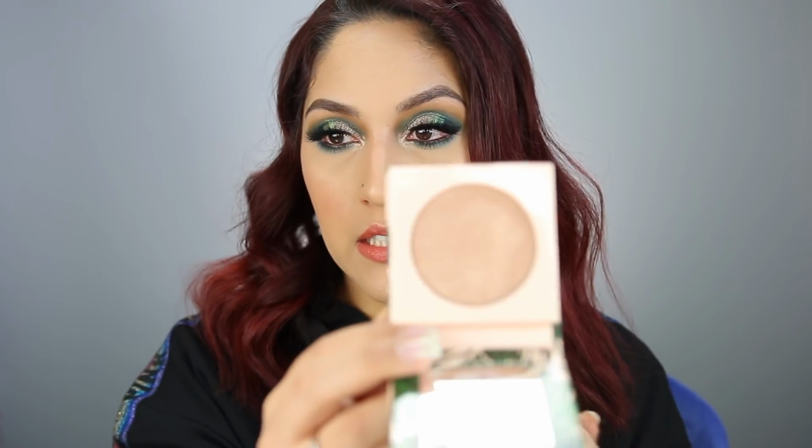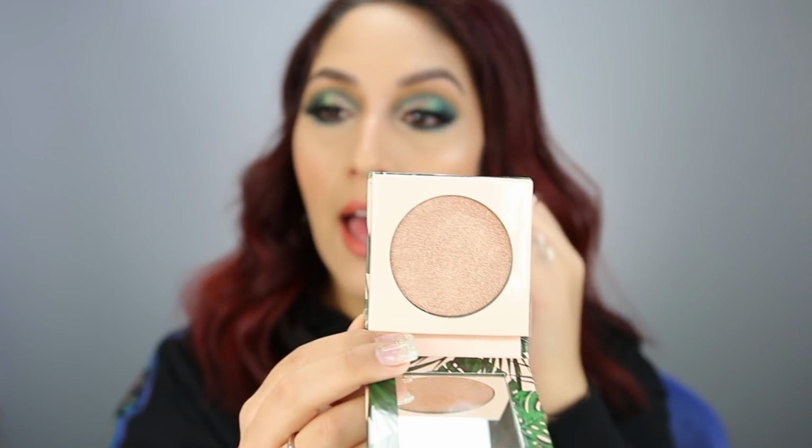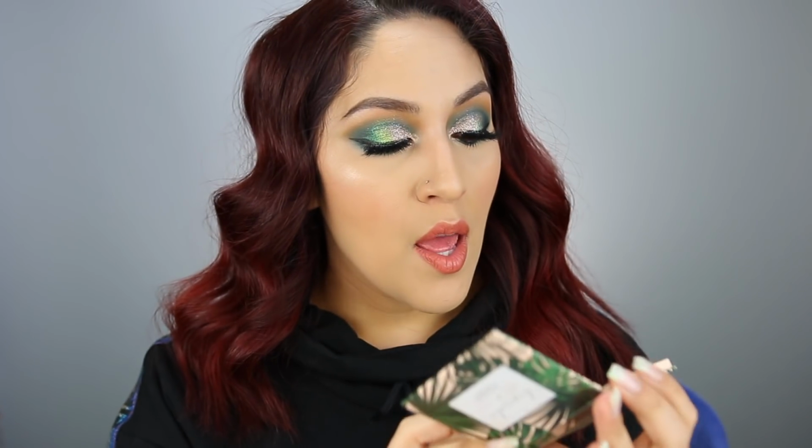So the last face products I have for you guys is highlighters, and the first one that I love so much was a collab with Dose of Colors and I Love Sarai. This is in the shade Soulmate. It's a really pretty blinding highlight. It looks dark in the pan, but once you have it on your skin, it's just very beautiful.